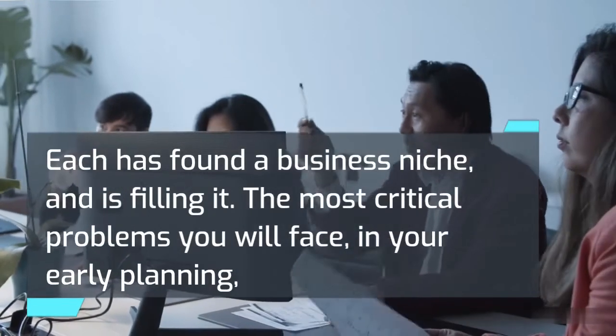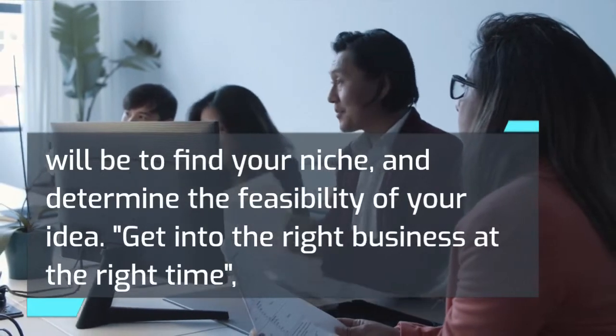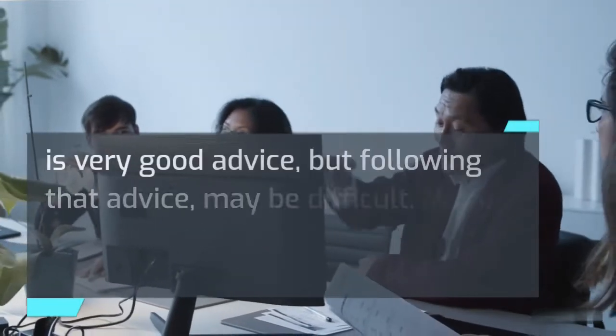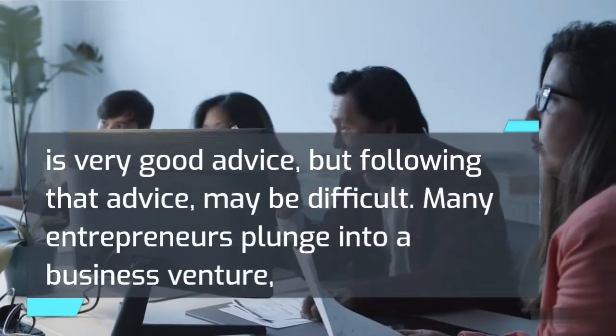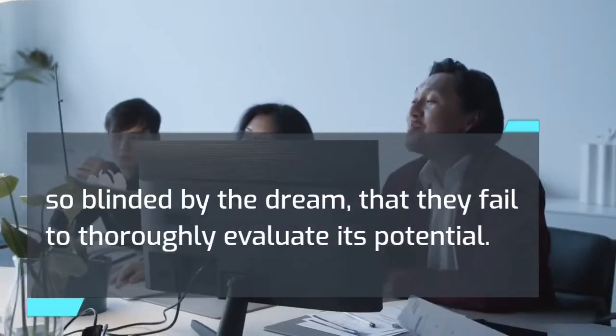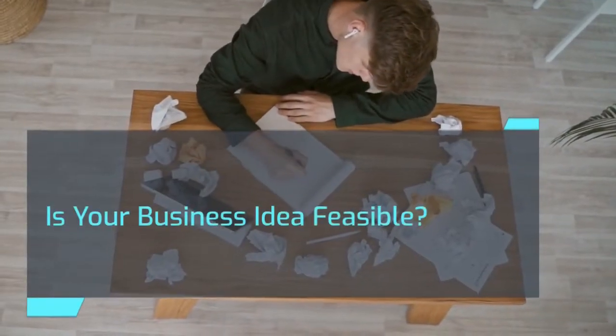The most critical problems you will face, in your early planning, will be to find your niche, and determine the feasibility of your idea. Get into the right business at the right time, is very good advice, but following that advice may be difficult. Many entrepreneurs plunge into a business venture, so blinded by the dream, that they fail to thoroughly evaluate its potential. Is your business idea feasible?